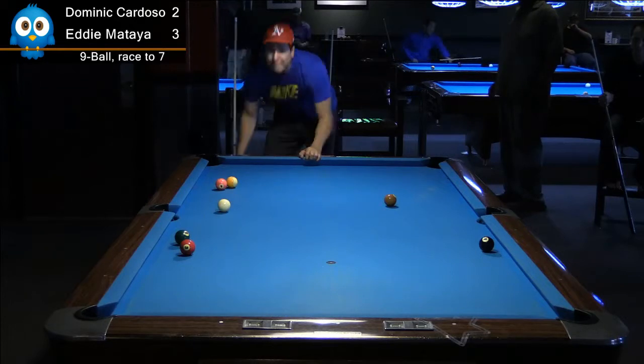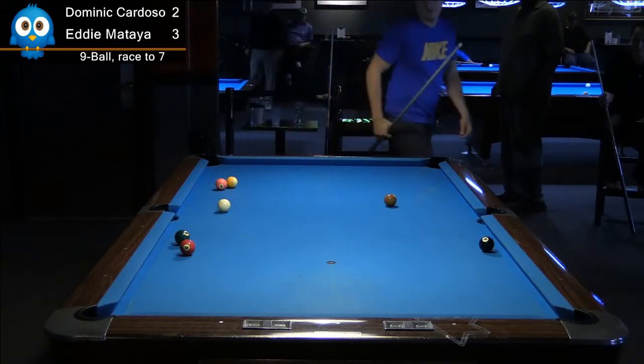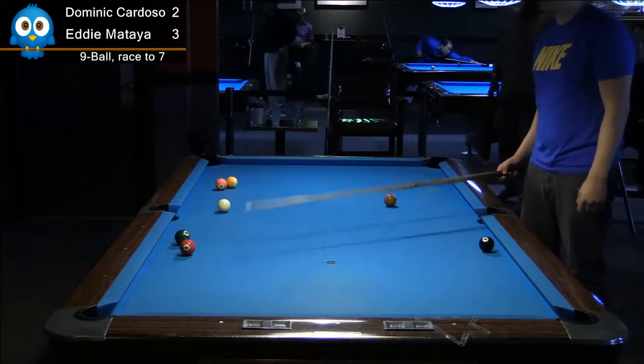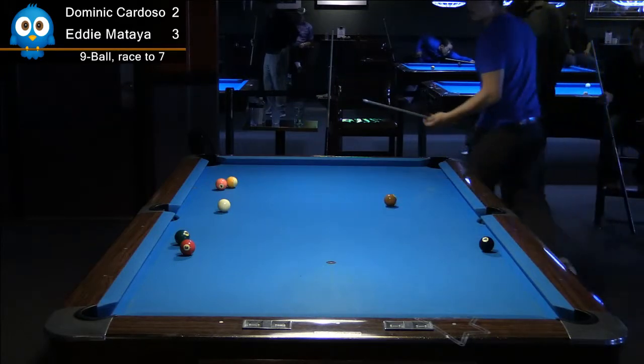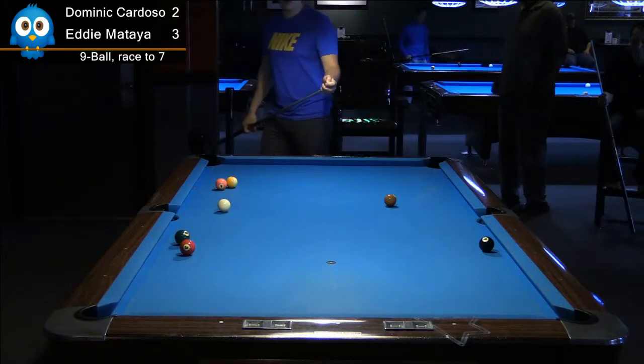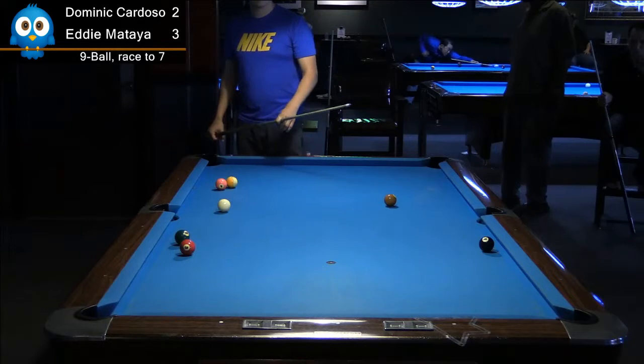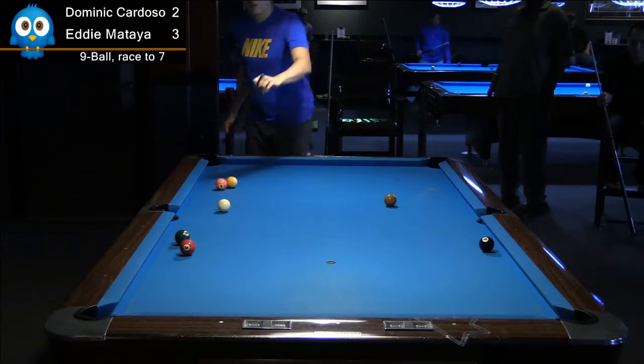Actually, that's the six. Did I do it again? Is that the six ball? They're hard to tell. These colors are darker than the last set of balls. If I click this, will it just refresh?